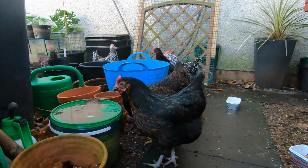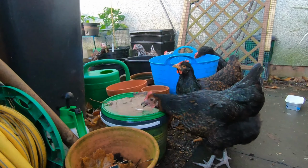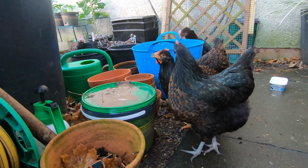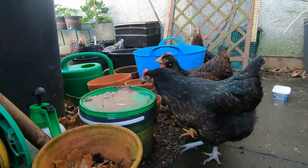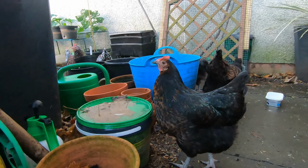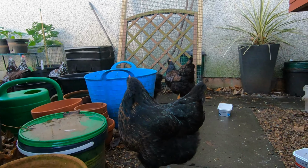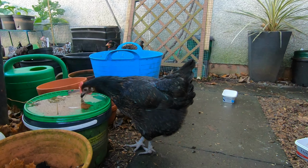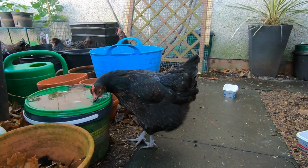Look at this, I've been collecting up my pots to get them cleaned and put away. And there's a lid there that's got some water in it. And they just love drinking out of illicitly acquired water. Hey, Beryl.